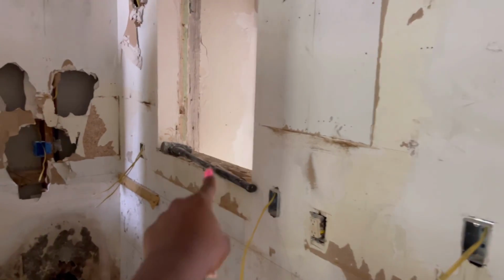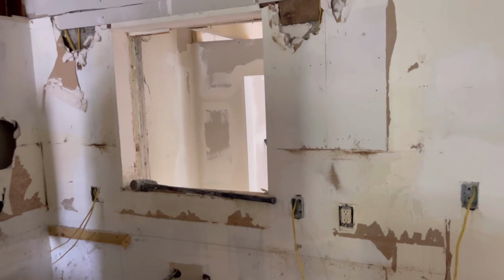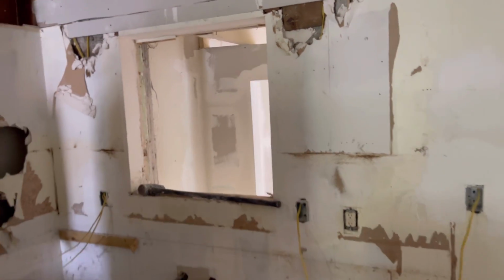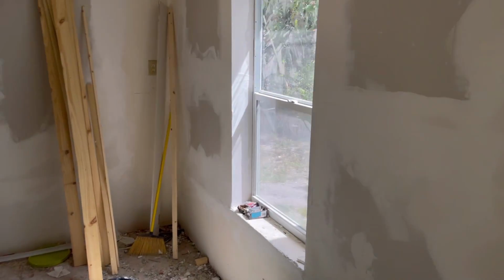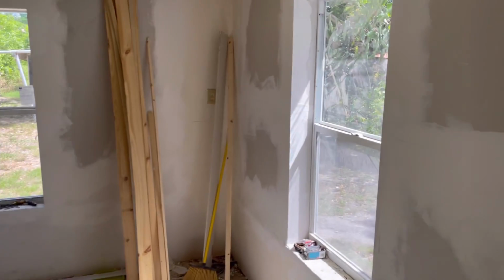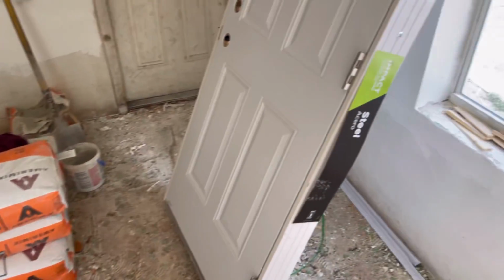This was a window. We're gonna fill that in with some drywall. And let me show you, because this is the other bedroom. See, the drywall has been added. And the framework for the closet has been built. As you can see, we got our door over here.